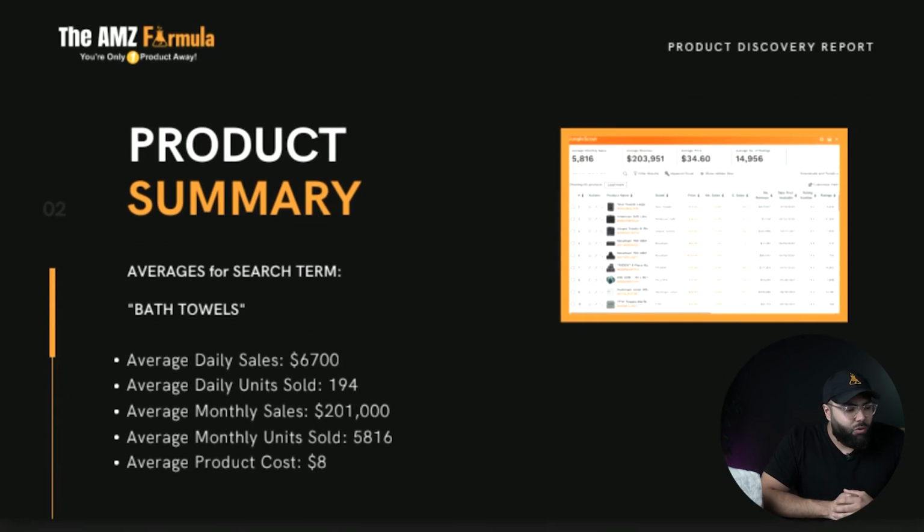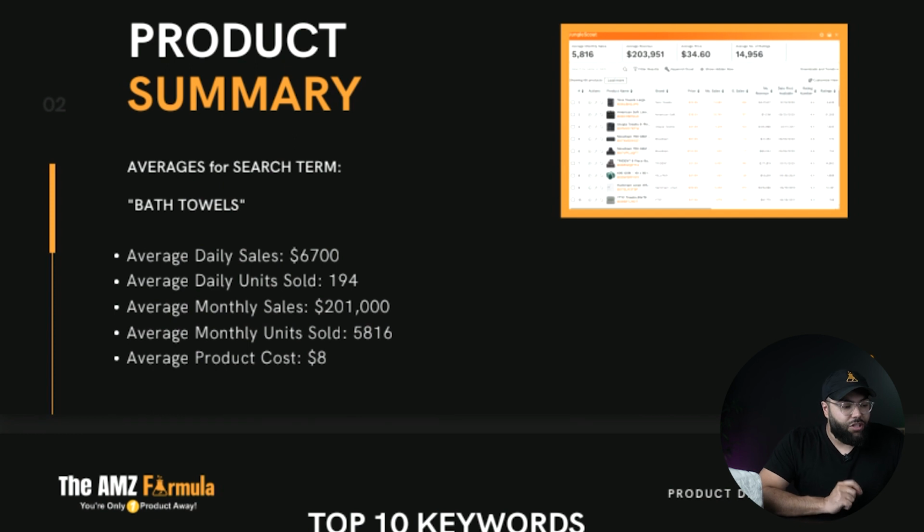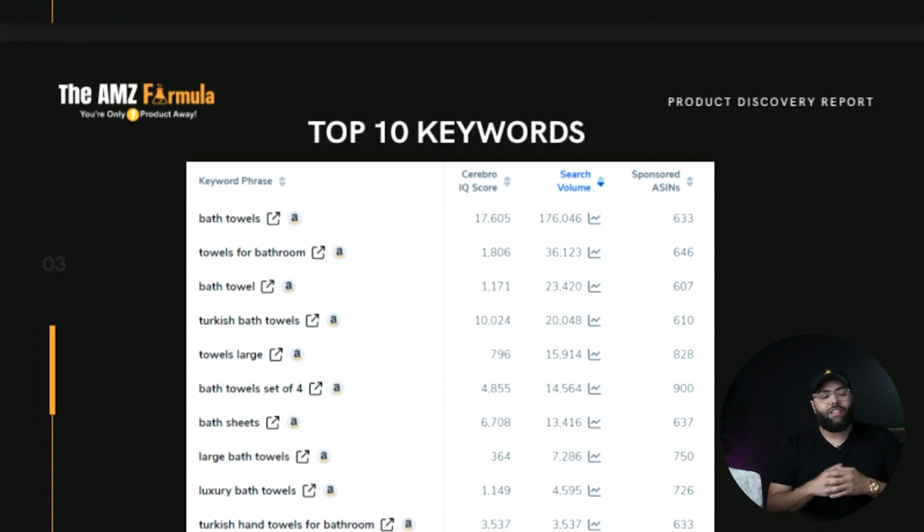Now, the product summary on the search term bath towels: average daily sales around $6,700, average daily units around 194, the average monthly unit sales just at 200,000. The average monthly units sold are 5,816, and the average product cost is around $8. Looking at the top keywords, you can see that they range anywhere between 3,000 to 4,000, all the way up to bath towels at an astonishing 176,000 searches per month for that search term.